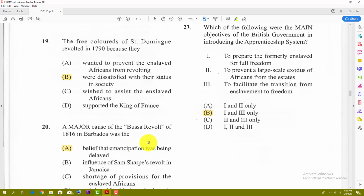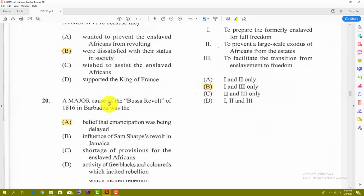Number 19. The Free Colored of St. Domingue revolted in 1790 because they were dissatisfied with their status in society. That's the best answer right there. They were dissatisfied with their status in society. So that's B.